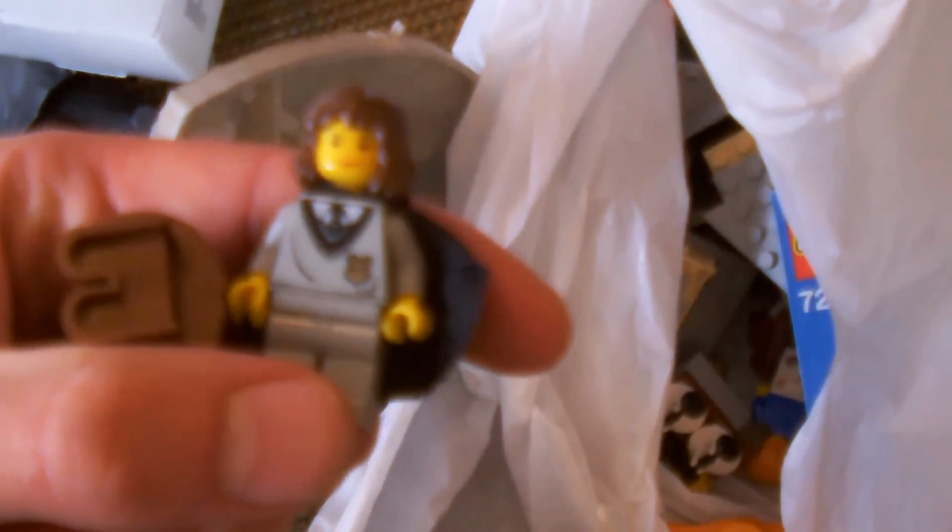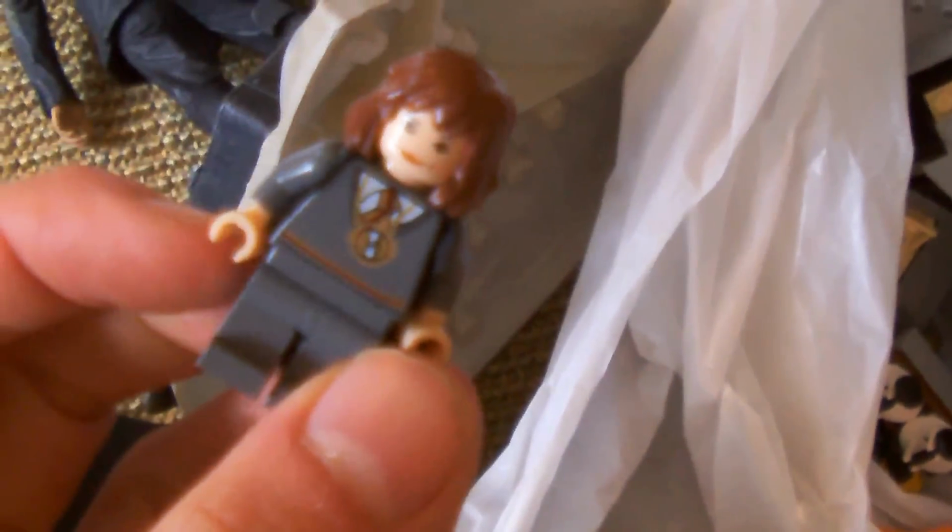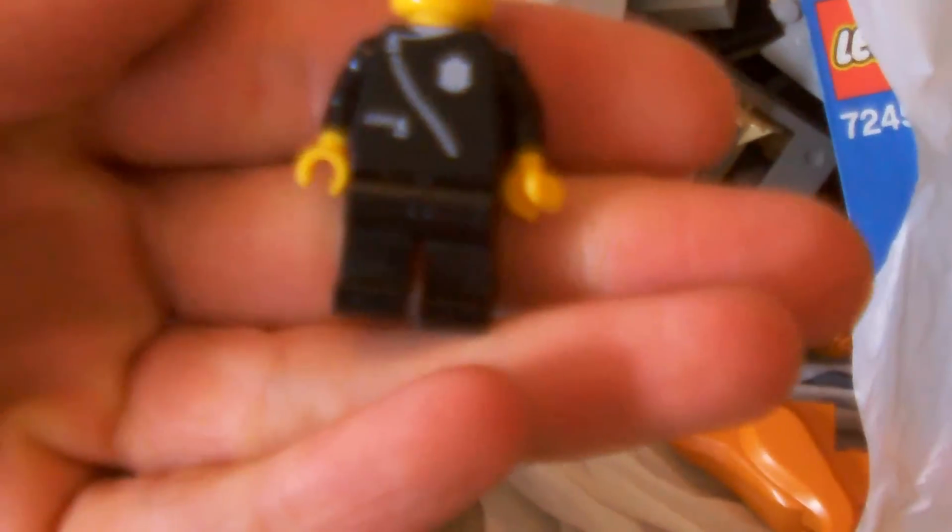So they had Hermione in minifigure form. They had this Hagrid, but he's got the wrong head. It's not the right Hagrid head. The colour's different, so that was a bit of a shame. They've got the Hermione that goes with that Hagrid playset. Some random police officer. I think that's the hair and the shirt of Ron Weasley, but missing the rest. There's a couple of Star Wars Lego minifigures in here too. Some Jar Jar Binkses. And a little Harry as well.